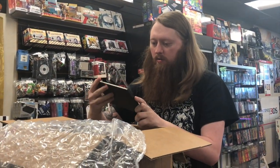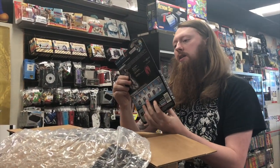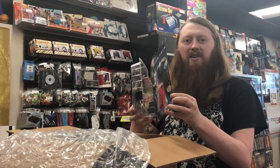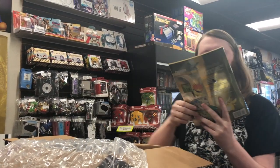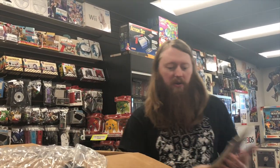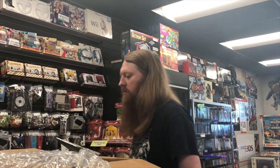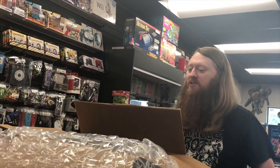This is a Fallout 3 art book. Very cool. This is a Star Trek First Contact Borg figure, which is kind of open. And then finally, we have Pokemon Gold and Silver and Ruby and Sapphire strategy guides. Very cool. There's no note or anything in here, so we don't know who this is from. I'm assuming Mike, because that's what the thing says. But if this is from Mike, thank you. If it's not from Mike, thank you to whoever sent it.